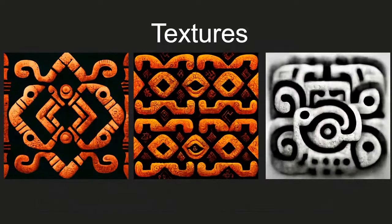Also, we started using it for textures. I never thought this would be possible, but this is literally one of the best tools I have ever found. You can generate seamless textures. Let's say we are working on some ancient ruins, or some Mayan ruins. You just say, imagine ancient ruins or Mayan symbols, seamless textures, 8K, let's say. It literally generates this. Then we can take this map and convert it into a height map, and make it look indented into the stones, like inscribed into the stones. It's awesome.